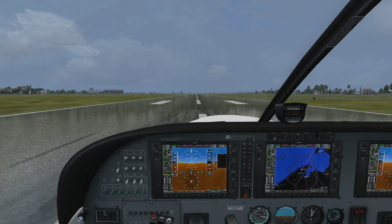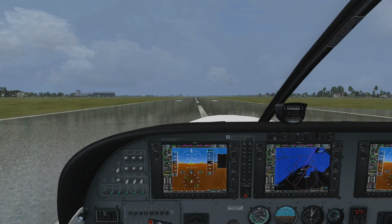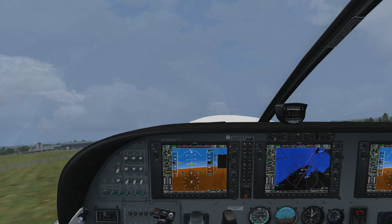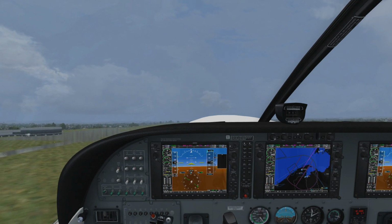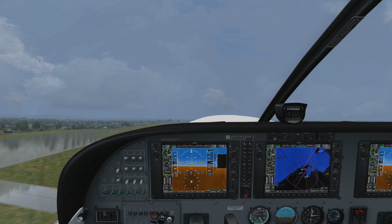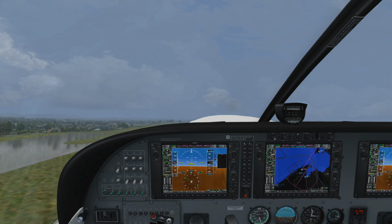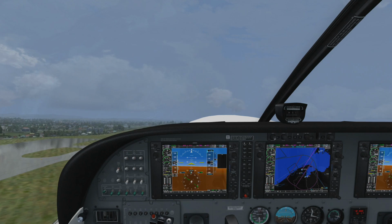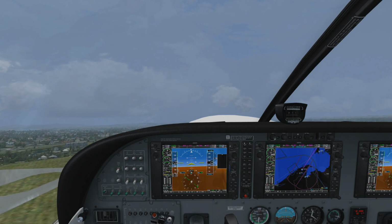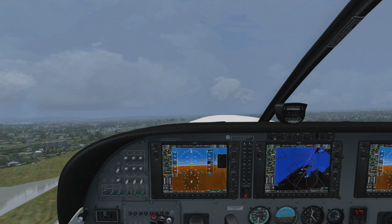That was a really good one right there. Alright. Go ahead and rotate. Alright. Go ahead and retract the flaps. There's some really good lightning out there today. Like I say, I like it.